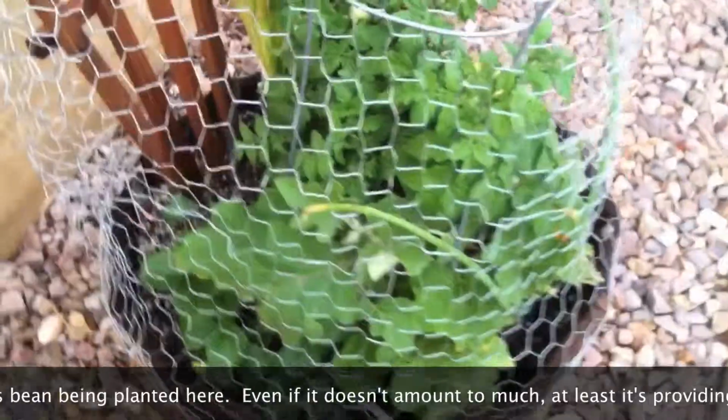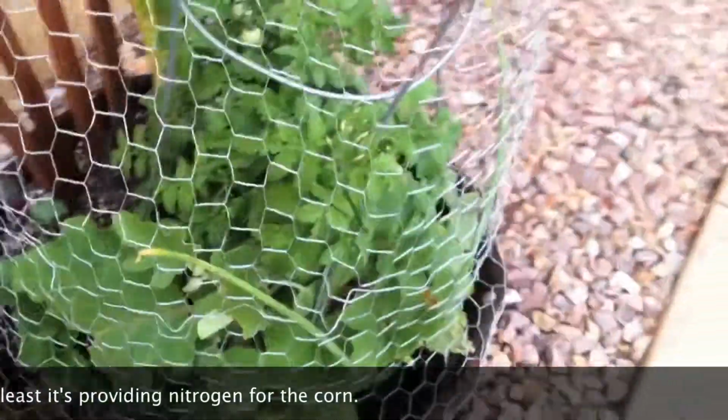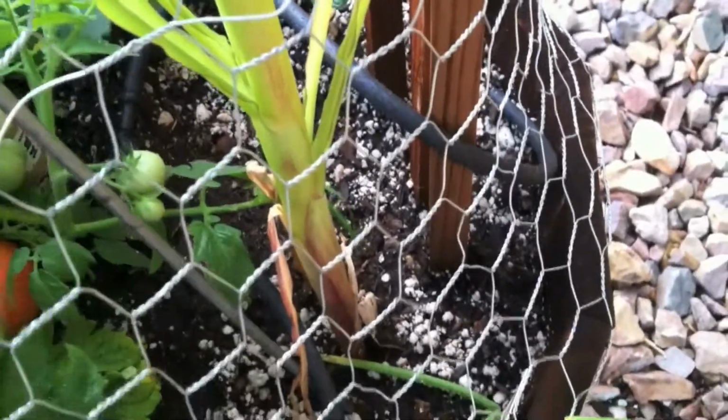Here's the last planter, and this is a great one. The corn is pretty tall, and the tomato plant is a lot thicker than the one next door. There's also a squash in there and a strawberry, but this tomato plant is just loaded with fruit. And I noticed, as I was watering before, that I've got a ripe one back here.